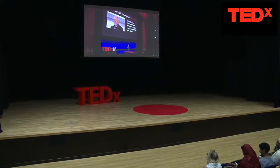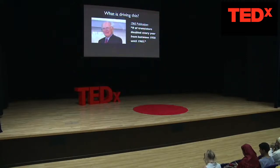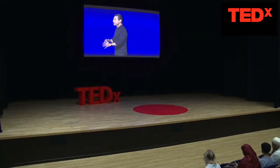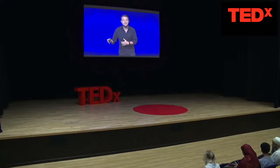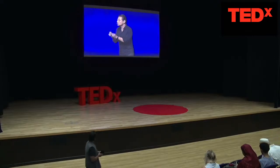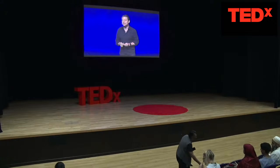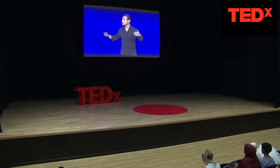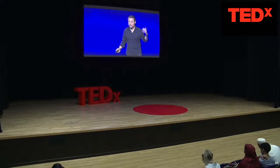So what's driving all this? This is Gordon Moore, one of the co-founders of Intel. He and his partners started in 1958. And by 1965, Gordon Moore had noticed something on the chips that they were producing at Intel, the integrated circuits. He noticed that the number of transistors per piece of silicon per dollar was roughly doubling every 12 to 18 months. And in 1965, he publishes this paper and he goes, this is likely to continue. And it's been known as Moore's Law. And it's continued for 50 years.